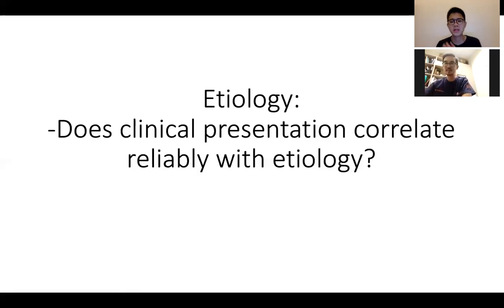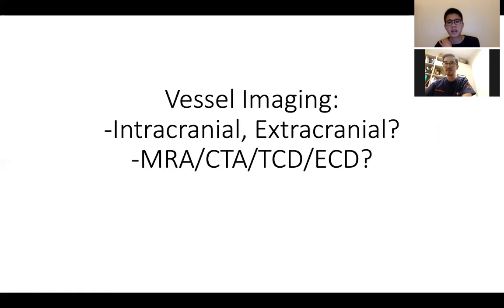Okay, and this leads into the next question about firstly vessel imaging, and then we'll talk about cardiac imaging. In terms of vessel imaging, do all patients with a stroke, regardless of whether it's a small stroke or a big stroke, require evaluation of both the intracranial and the extracranial vessels? The short answer is yes, because you want to figure out what's going on. And if you find a stenosis intracranially, because they're the same vascular tree, there's often a high chance of a stenosis extracranially as well. So generally you want the whole vascular tree from the aorta all the way up.